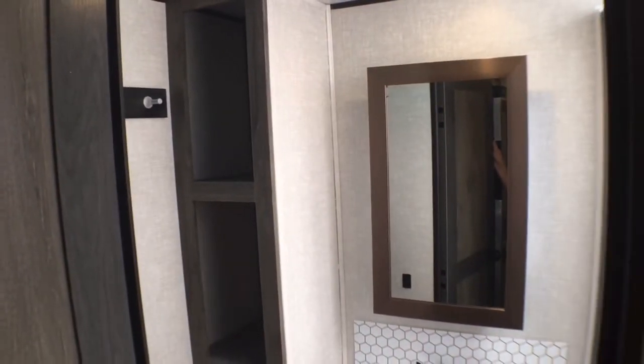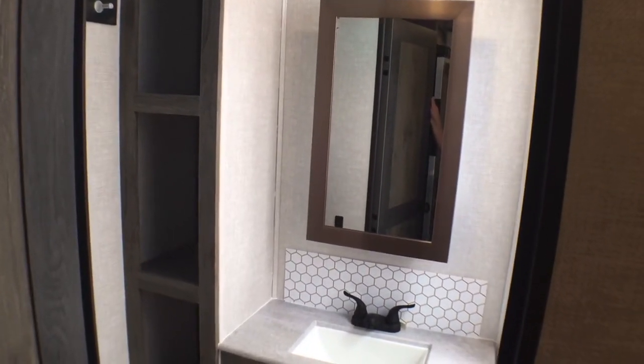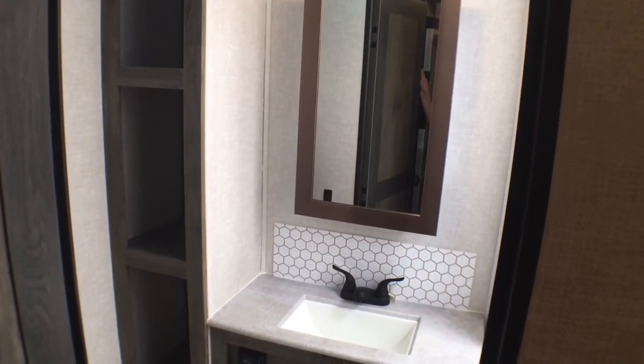So alright guys, that's going to wrap it up for the bathroom. Let's go ahead now and we will jump forward and take a look at the master bedroom. Let's go take a look. We'll see what you think.